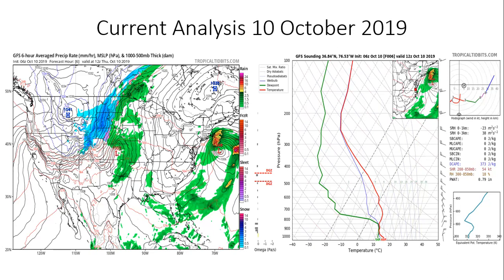The image on the right shows locally here in southeast Virginia what the atmospheric sounding looks like this morning. The red line again indicates air temperature. The green line indicates dew point. The closer these two are together, basically that means the more saturated the atmosphere is. So as you can see, the red and green lines pretty much are touching each other from the surface up to about 5,000 feet above the surface. And so that's why we're having this layer of low clouds.